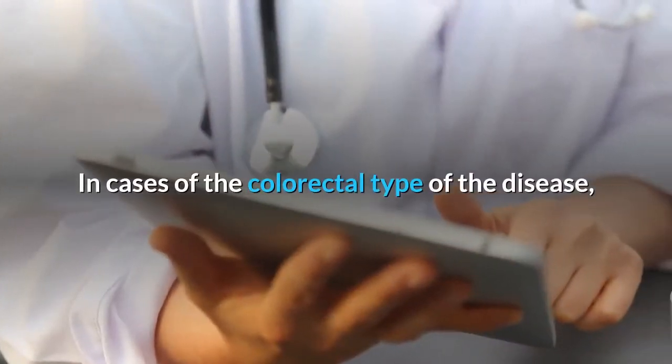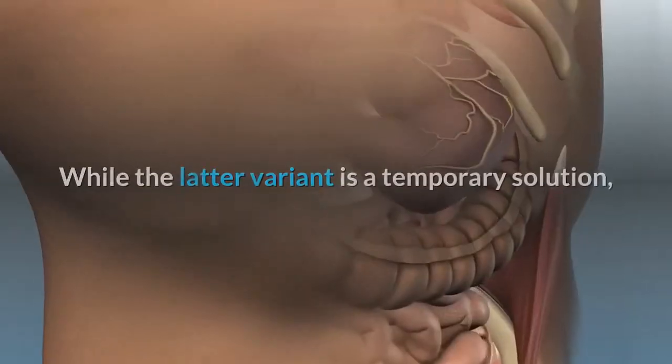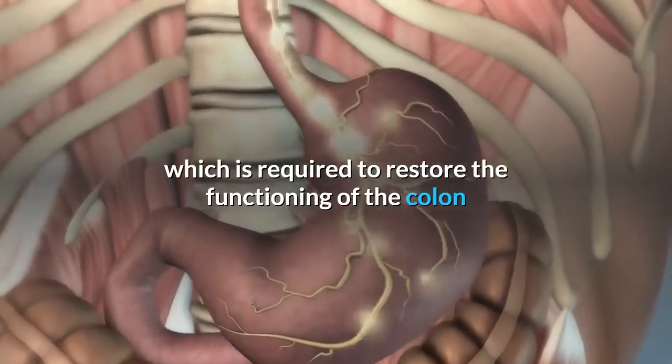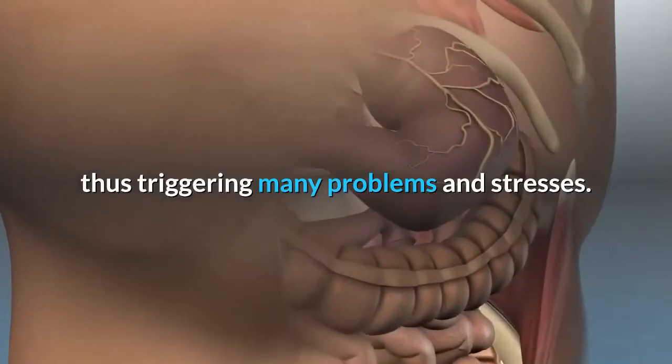In cases of the colorectal type of the disease, doctors may decide to create a permanent or temporary colostomy. While the latter variant is a temporary solution, which is required to restore the functioning of the colon after the surgery, the permanent colostomy may be left for a lifetime, thus triggering many problems and stresses.